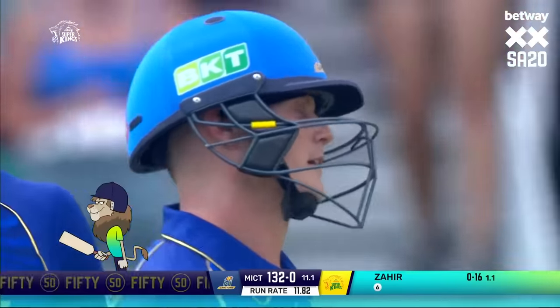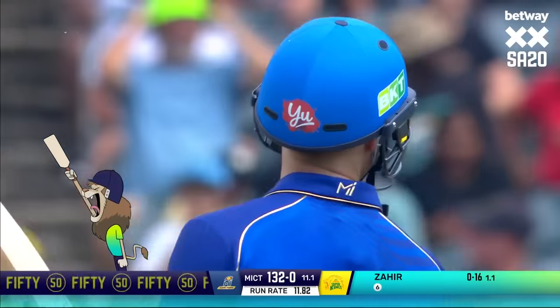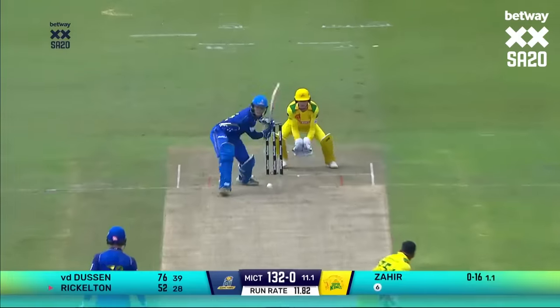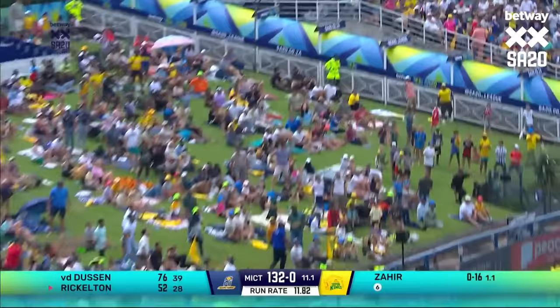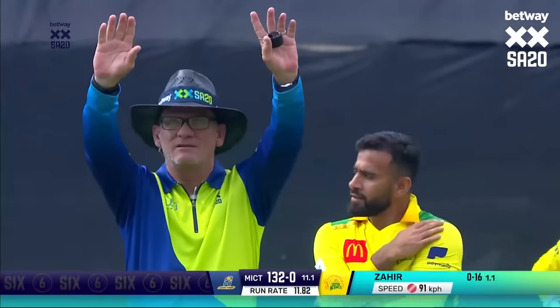50 now to Rickelton. 28 balls, 52. 28 balls, three fours and four sixes. His second 50 in a row. With Sikandar today. Oh, here's another one. Another chance, another chance. Oh, oh! It sat there for a while. Sat there in the palm for a while.